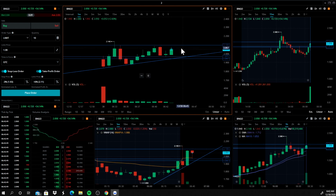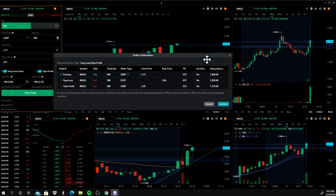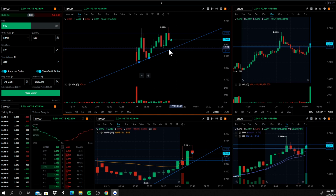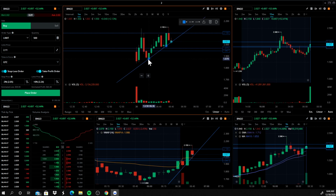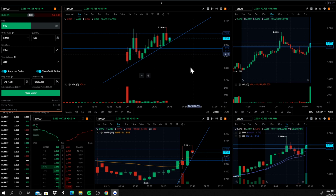Huge ask at 210. Resistance area there. Perhaps if it's able to break above that, it's gonna hold these levels. Probably not. It's teasing. That's what we're looking at now. Possible long.